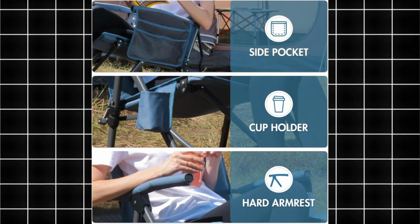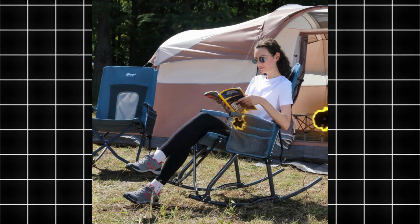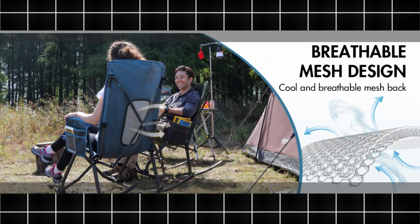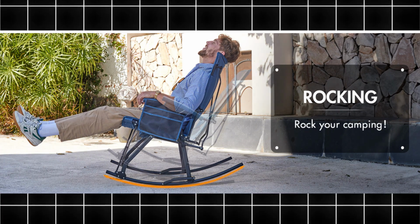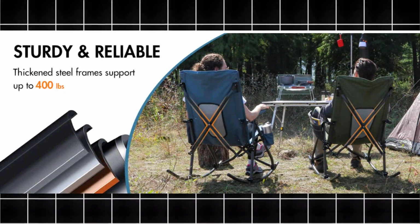Heavy-duty construction, a thickened steel frame with high-density polyester, ensures this rocker will handle whatever family adventures throw at it. Hard armrests make getting in and out safe and easy. The folding design is ingenious, taking just 10 seconds to set up once you know the trick. The unique folding mechanism creates a much more compact bundle than regular rockers. Versatility shines: camping, concerts, games, backyard relaxation. This rocker adapts to any setting where comfort is king.